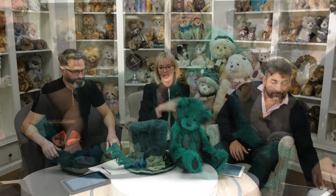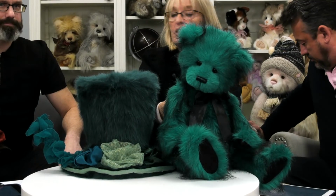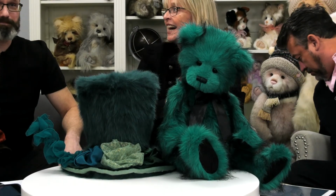I'm just going to whip Wizard up too because I love the colour on this, just so that you can see how he looks next to the Emerald City hat. So we have the Wizard of Oz, Emerald City hat. Stunning. Absolutely gorgeous.